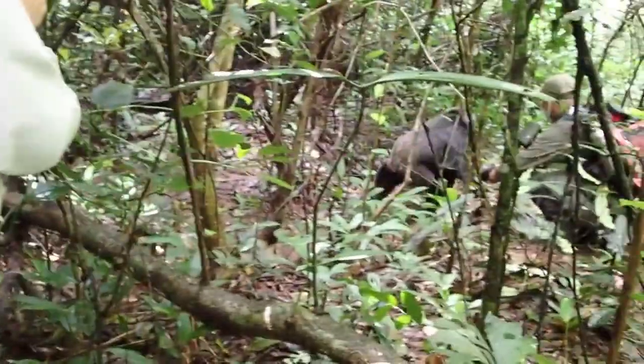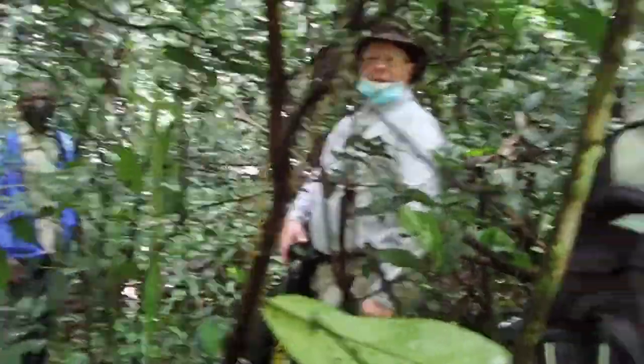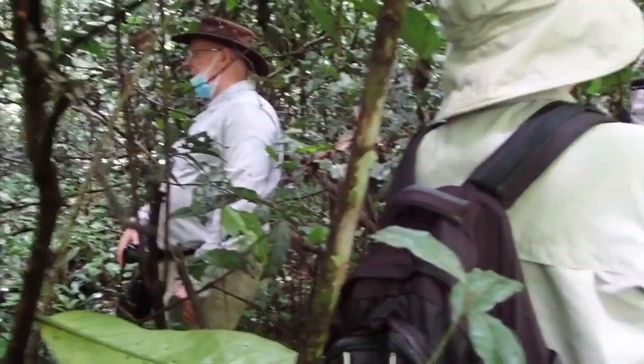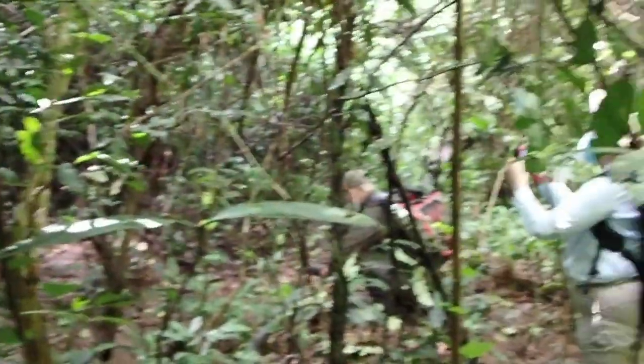While we're looking for where they've gone, some of the stragglers walk right by us. A big male brings up the rear. Idiot, I just had it in macro mode. This a big lad.